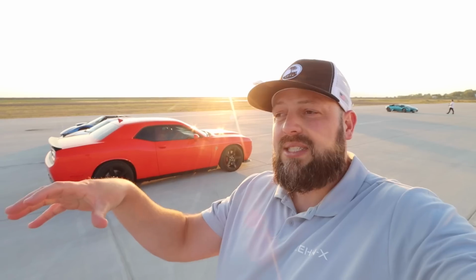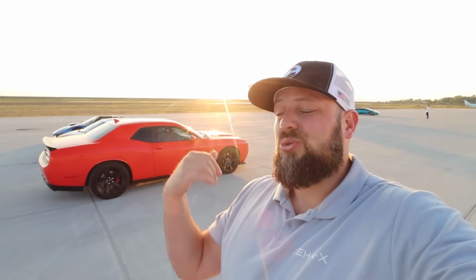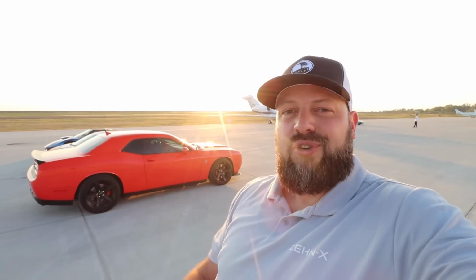There was one other Hellcat Challenger that was maybe a better price in terms of value, MSRP compared to price, but it was further away. It was in Wisconsin, so to get it here, it would actually cost more. So this was the best value I could find, thanks to AutoTempest. I paid over MSRP for a used vehicle.